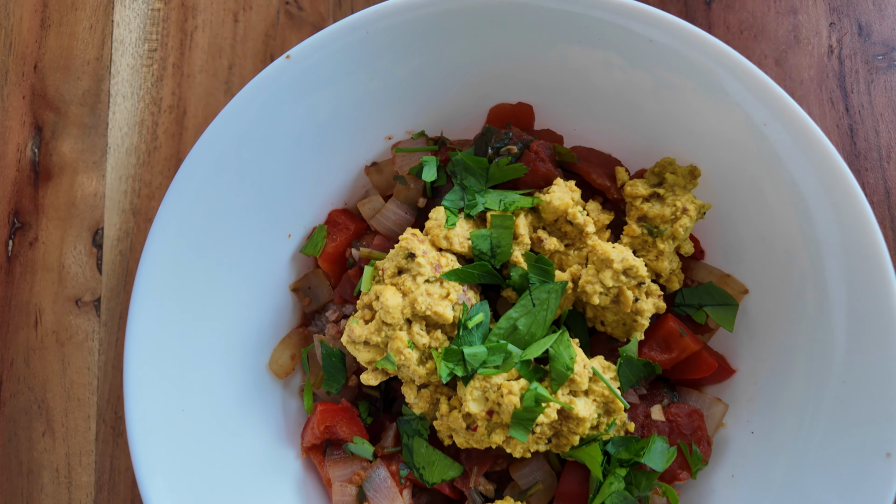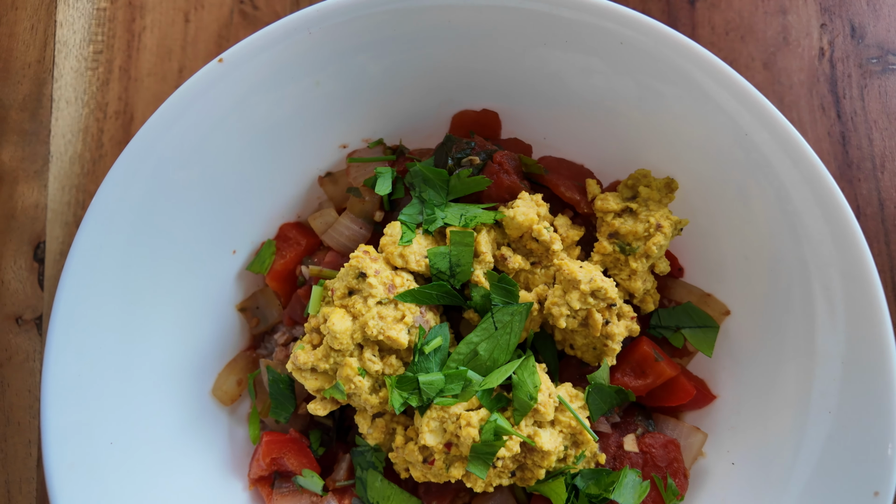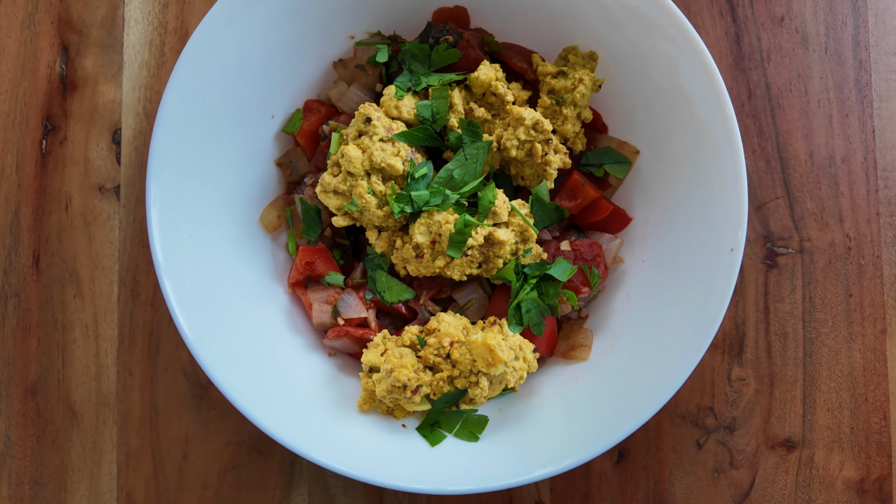And the parsley, which I'm usually not a fan of, I can actually tolerate in this. It's pretty good. And I'm personally pretty happy that I decided to just do tofu scramble instead of figuring out a way to do a vegan poached egg, which just seemed very complicated, so yay. Yes. Okay, goodbye.